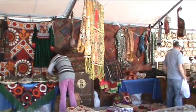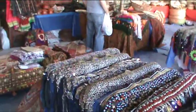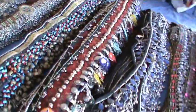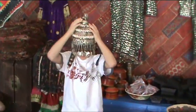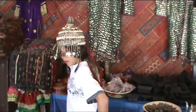Shoppers and vendors from all over the world come to Tucson for this show. Fancy hats at the gem show. Can you turn around and model it? All right.